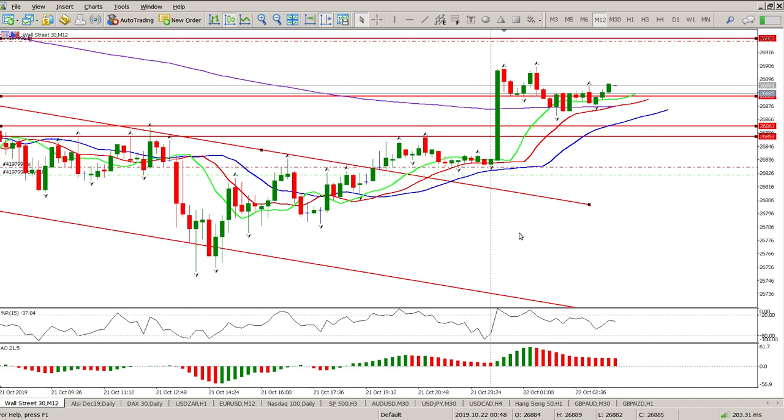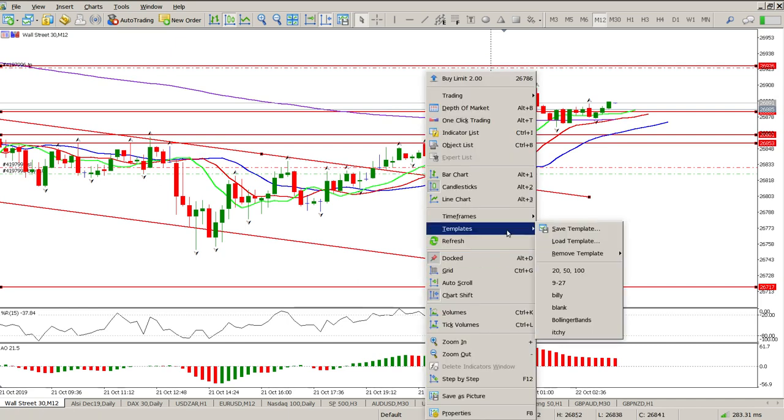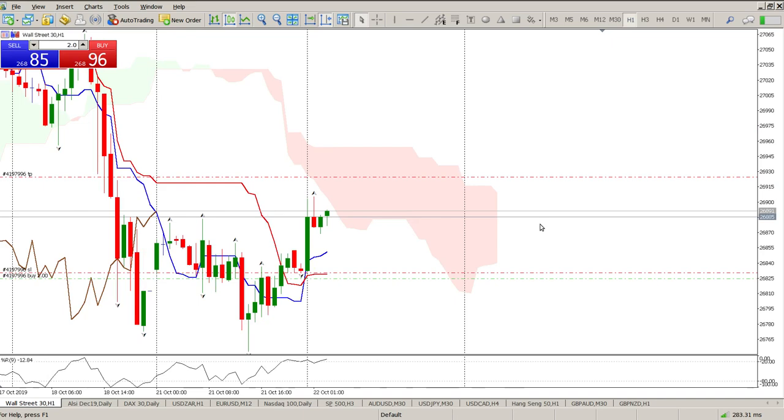Okay, so that's kind of the trade that we've got at the moment, and as far as I'm concerned, that's the take profit area right now. Okay, so 26926. Let's just get across to the Ichimoku. That's just going to give us some idea of what's going on.